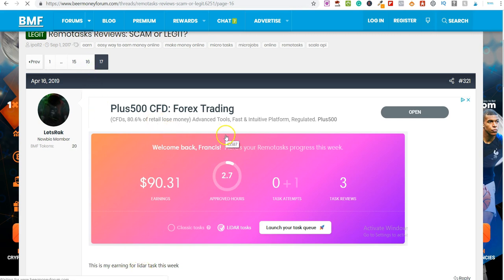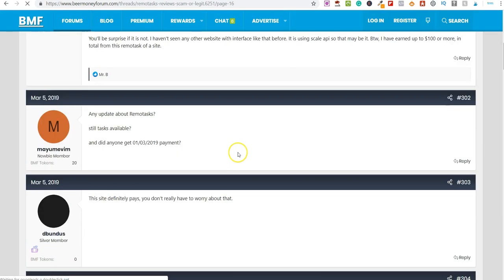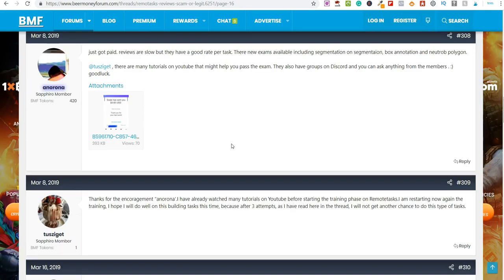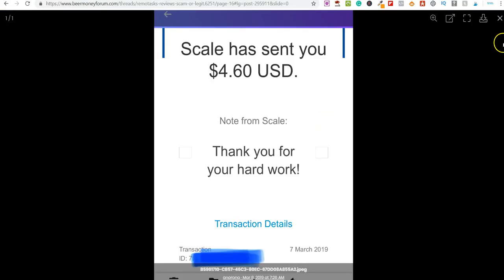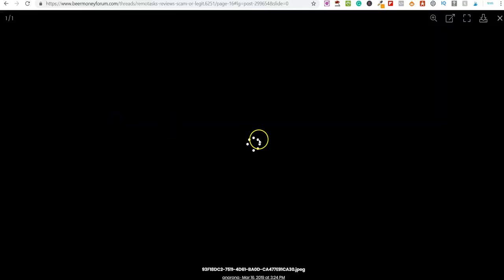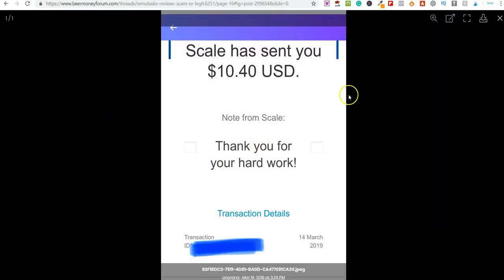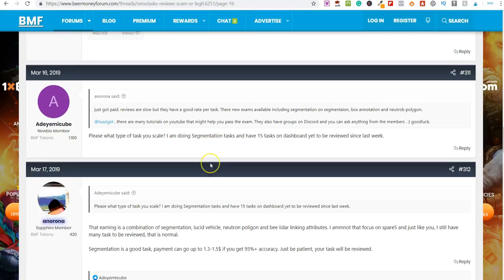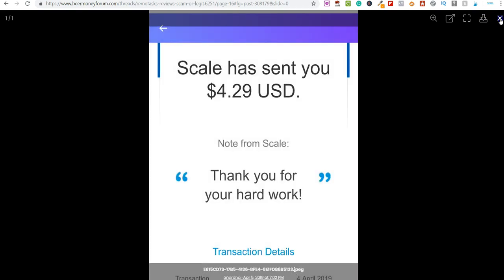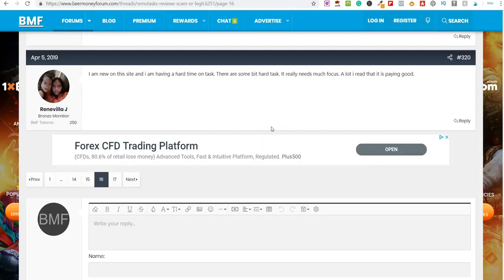Let's go to page 16 and look at some earnings on here. Scroll through, any pictures? Oh, we've got a few on here. This person has earned $4.60. Let's look at the latest payment, $10.40. Scroll down, see if we've got any more on here. I'll show one more. Yeah, another one here, $4.29. So you can see this is a legitimate website.